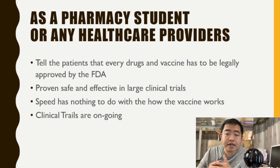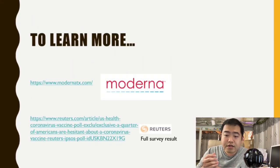Also, all these drugs go through tons of trials, three phases I would say, and a lot of patients have to participate to prove safety and effectiveness. So the speed really has nothing to do with how the vaccine works. If the data shows it is working, it is working. These are the things that we as healthcare providers or people in the field need to tell the people out there. Currently, clinical trials are ongoing, so you need to let everyone know what is going on. All right, so that is it in a nutshell.